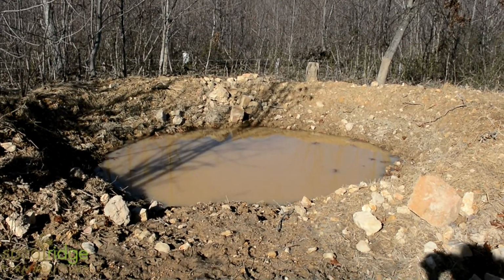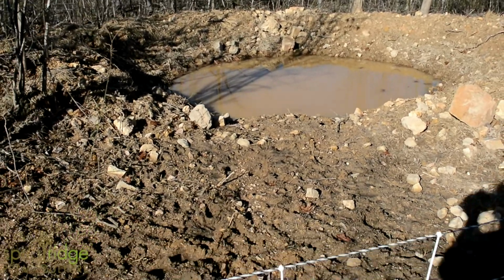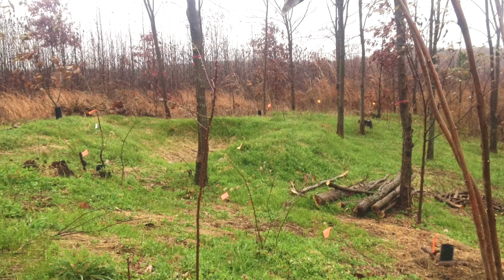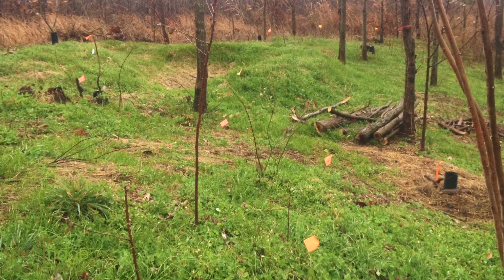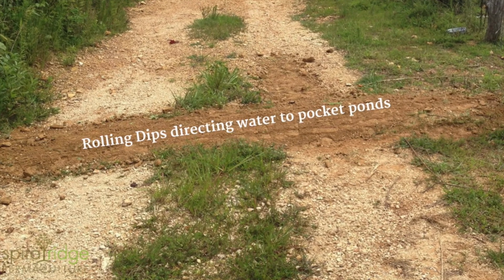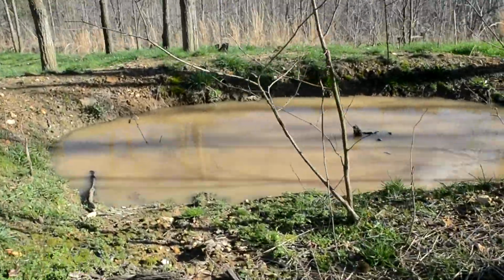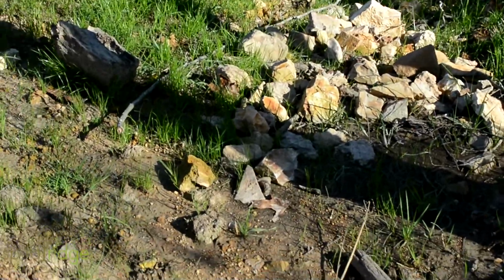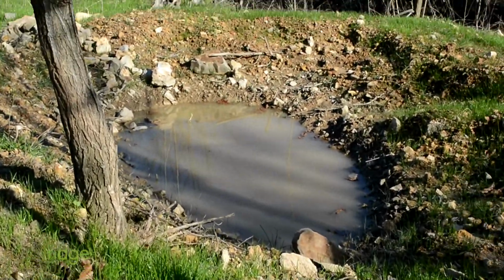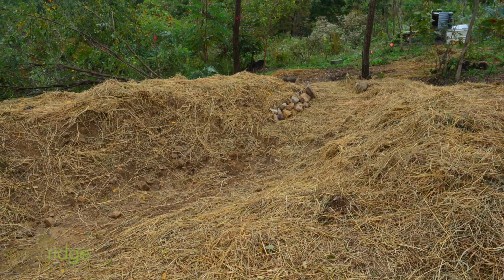Medium-scale earthworks can utilize machinery but are also doable by hand. In this application, we've created numerous small ponds that we call pocket ponds. They are filled by constructing rolling dips on the road that slow and channel water into them. Rolling dips are essentially angled speed bumps. Each pond has rocks at the inlet to slow and filter water and catch silt, and also a level sill spillway to deal with any excess that cannot soak up and the pond cannot hold.